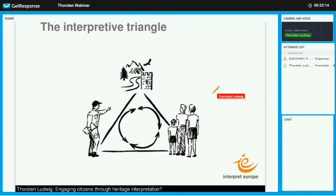The model we usually use in this context is the interpretive triangle, which brings all these points into a row. We have the phenomena, the original sites and objects, like Half Dome in Yosemite. We have the people, and we try to connect them. We try to find what is connecting all of us: the people, the source, and ourselves. This is what is at the center of this triangle.